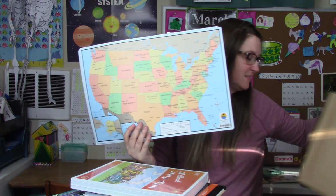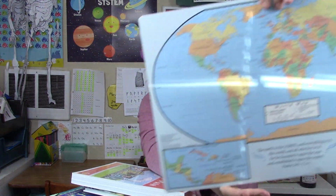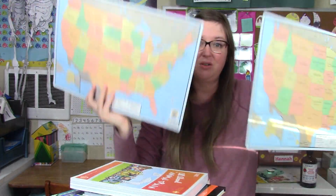Okay, last things. The placemats. So we've got United States, and then the world map. So we got 2 for my 2 oldest. And that is it. That was super fun.